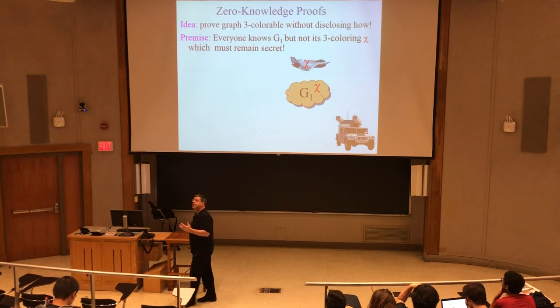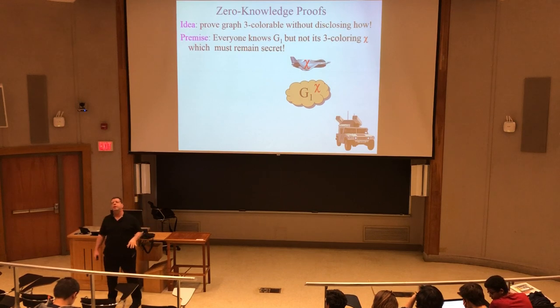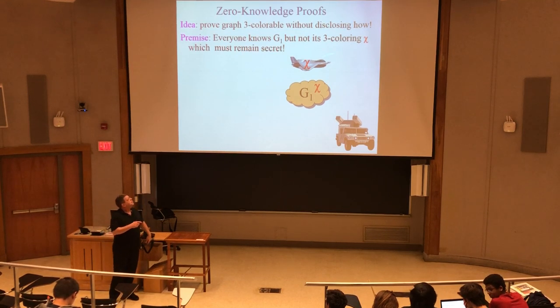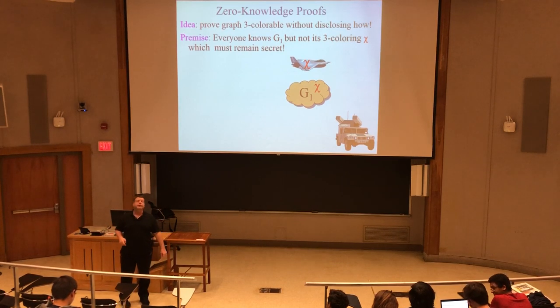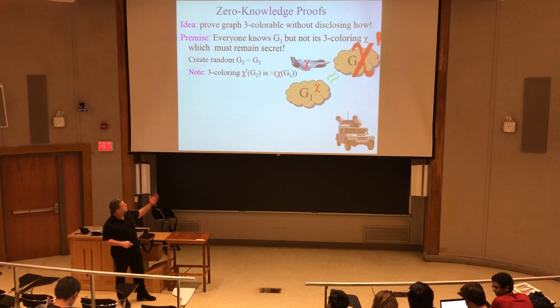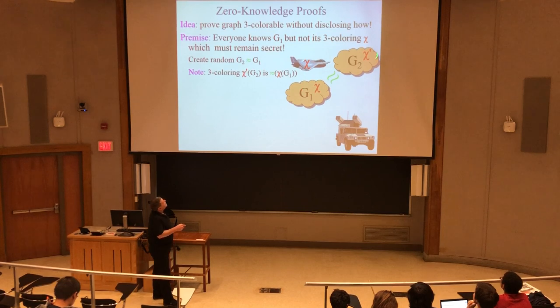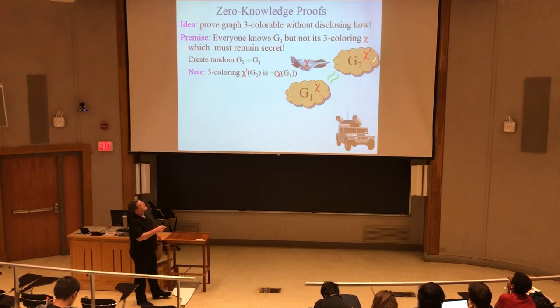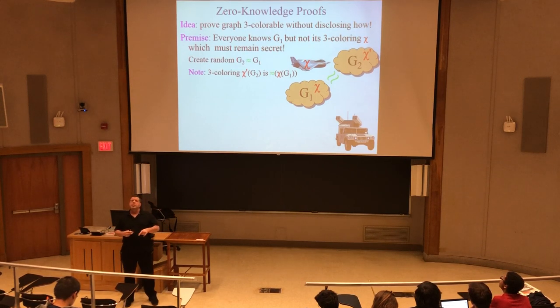Now, we know coloring is difficult. We already proved it's NP-complete, even for planar graphs, even for max degree 4 graphs. So how does the plane convince the ground station that it knows the 3 coloring of this very large graph without actually disclosing the coloring? Well, very similar proof as before, very similar protocol or algorithm as before. Basically, create a random isomorph, G2, and because it's an isomorph, it has the same coloring as the other one via the isomorphism. Isomorphic nodes get assigned the same color on the other side, and that will be a valid 3 coloring too.